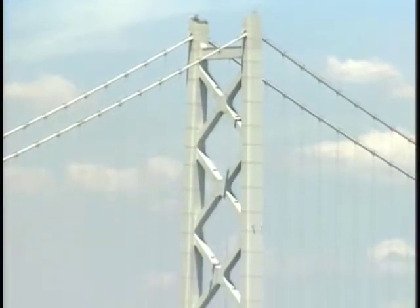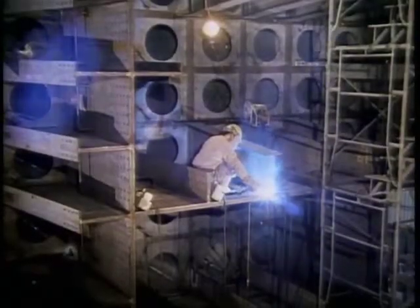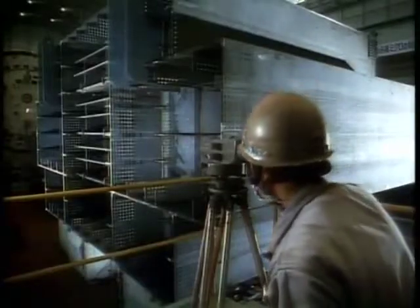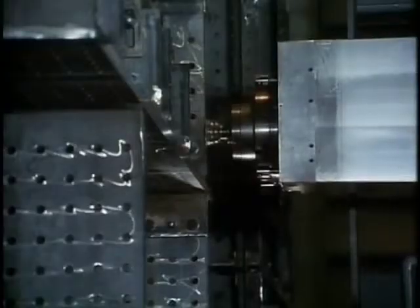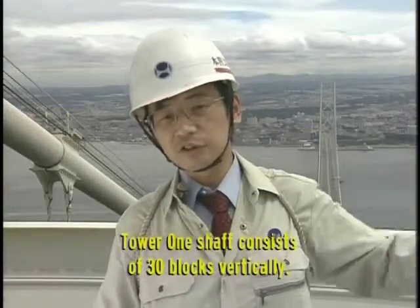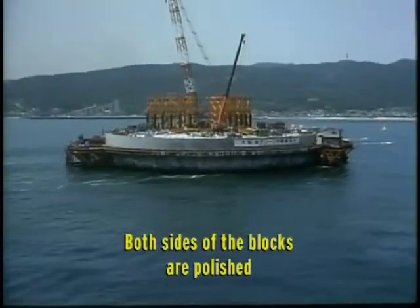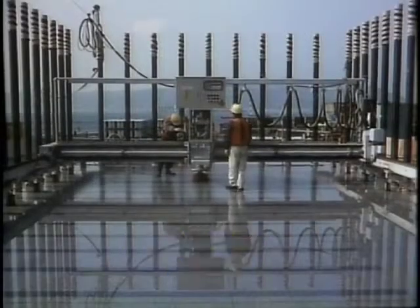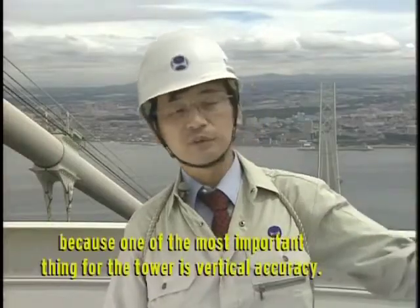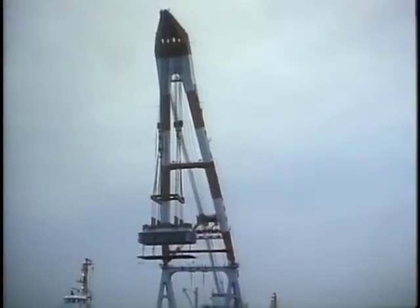Each of the 930-foot high towers was prefabricated at one of 12 factories across Japan. They had to match each other perfectly. Cooperation was critical. Tolerances needed to be very precise to assure a truly vertical structure. Tower one shaft consists of 30 blocks vertically. Both sides of the blocks are polished. Because one of the most important things for the tower is vertical accuracy.